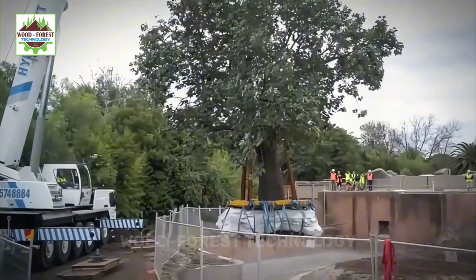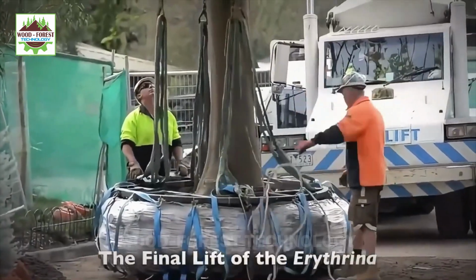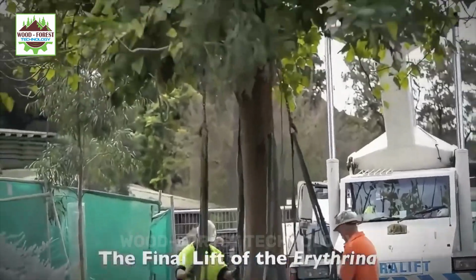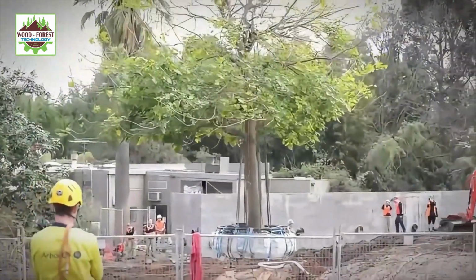Wait, you don't want to miss the next moments. There's still so much more ahead. Giant machines, unexpected challenges, and countless breathtaking moments in the battle between machinery and nature.